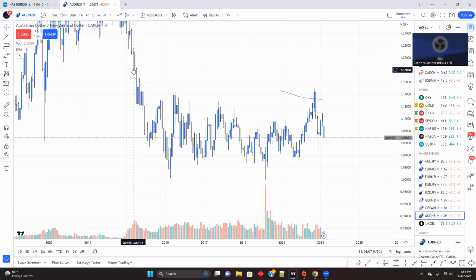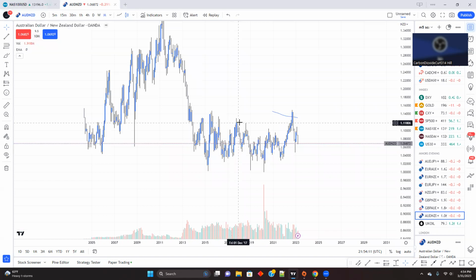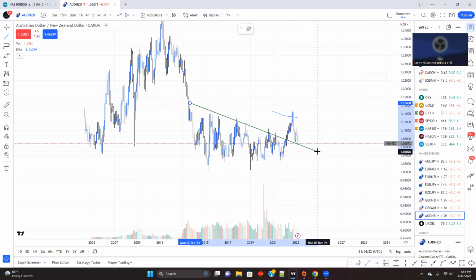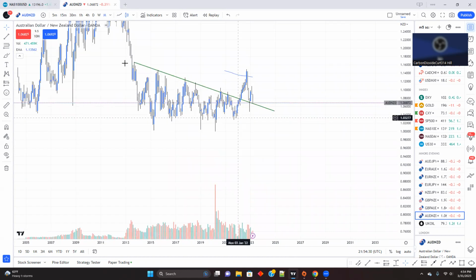But I do have a swing trade opportunity on my favorite swing trade pair, Australia, New Zealand. What I'm looking at here, we're going to incorporate supply and demand with this. All right, so we got a trend line break. So the selling pressure for this move is done. We had a 200 EMA rejection, right? So we're at the trend.